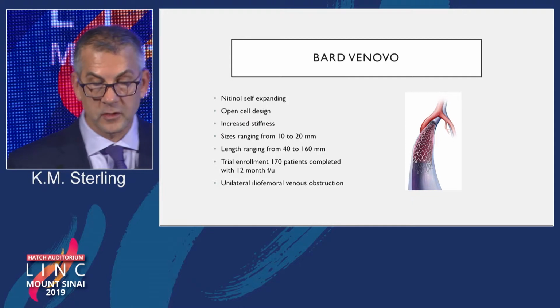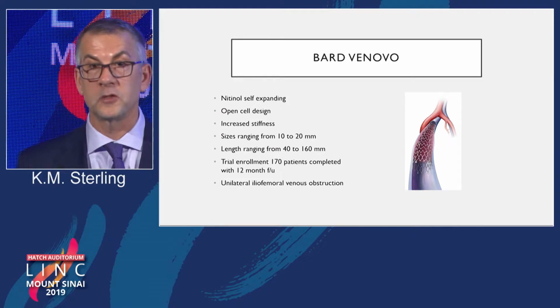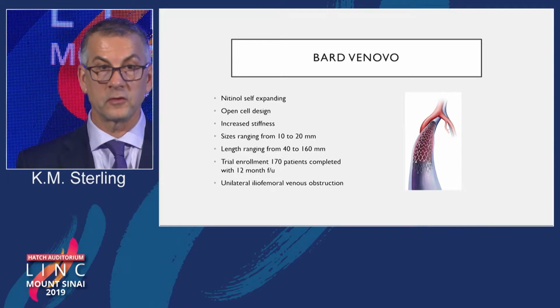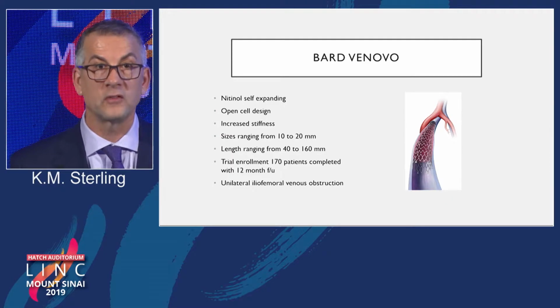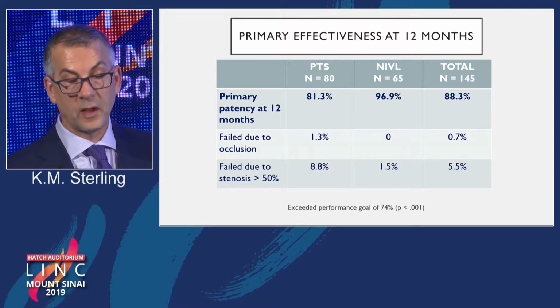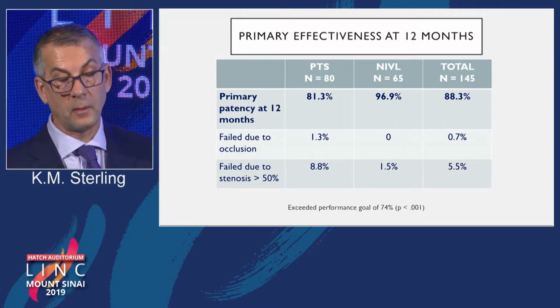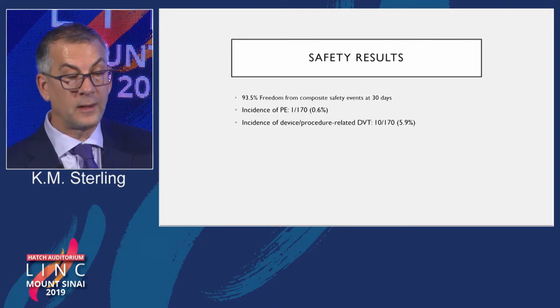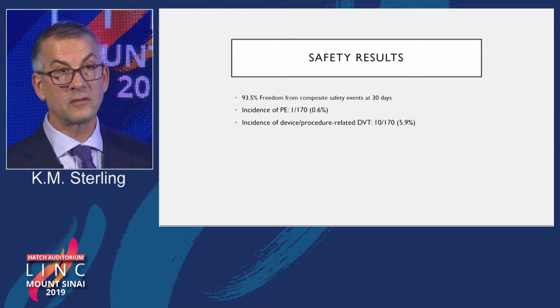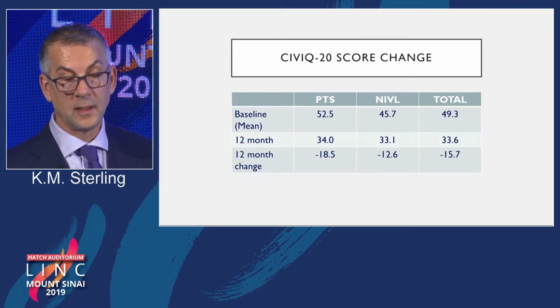And again, I focus a lot on cost because cost is important, whether you're doing this in the hospital or in an outpatient facility, and using one stent as opposed to stacking what you happen to have on your shelf. And then look at that, we just used 3 stents, so that's less than ideal. And here, excellent primary patency with that Venovo stent, both in the PTS patients and in the non-thrombotic patients. Safety, almost 94% freedom from any kind of safety event at 30 days, low incidence of PE and procedure-related complications.